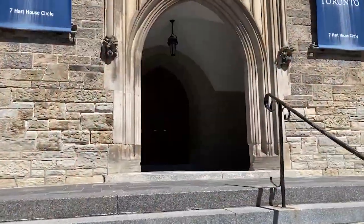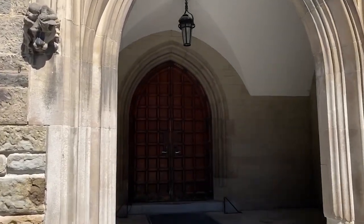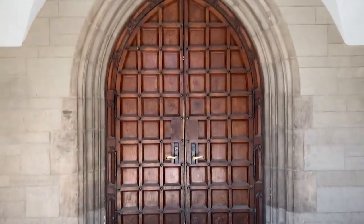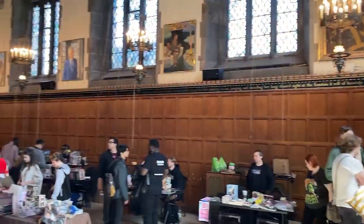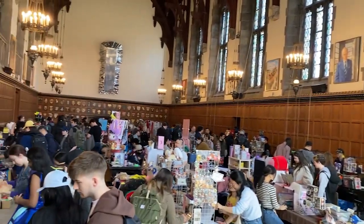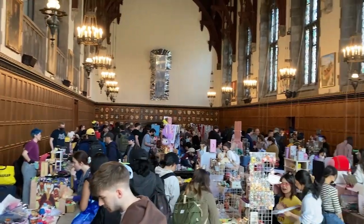And here I am on the University of Toronto campus at Hart House. It's time to go in and see what kind of nerd junk I can find. This is it. One hall packed with vendors selling nerdy stuff. But will I be able to find the right kind of nerdy stuff?